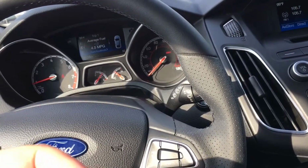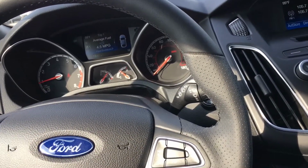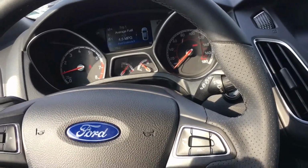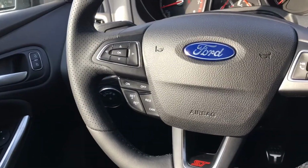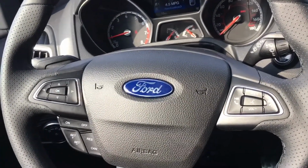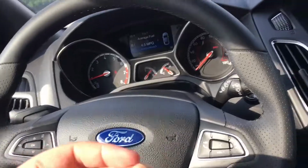And then the ST also uses a yaw sensor to identify the onset of understeer. So if the car senses that you're going to have understeer, it uses a yaw sensor to correct that, so that way you don't have that. So it's a really cool feature that's in this vehicle.